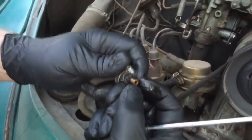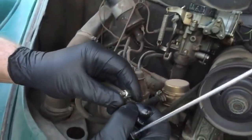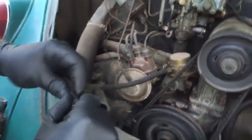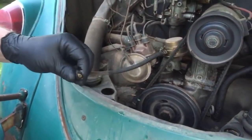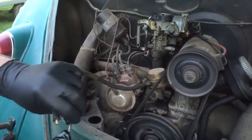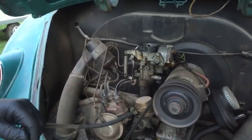A lot of times you can knurl the edges of these and then kind of tap them back in, but I probably don't have the stuff here to do that in the driveway. We can tap it back in there, probably get it good enough to run it back to the shop anyway. Let's see, let me pop this off.